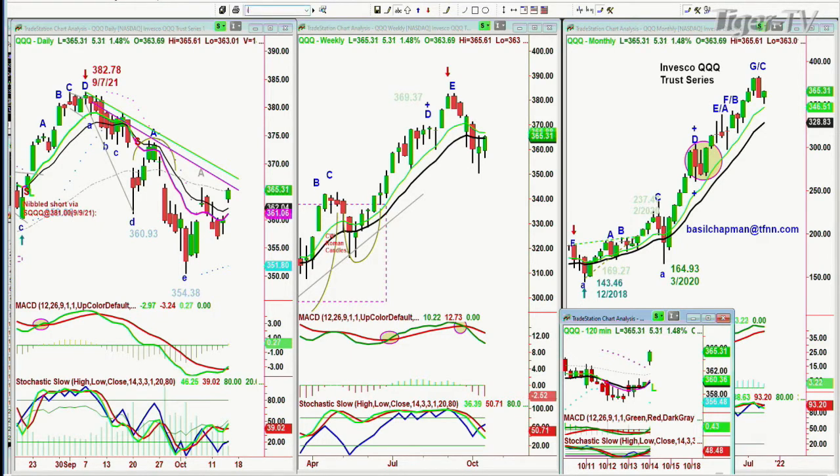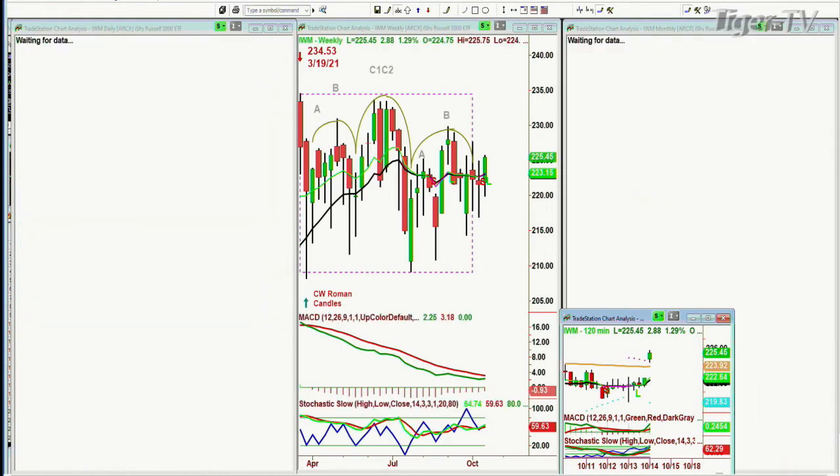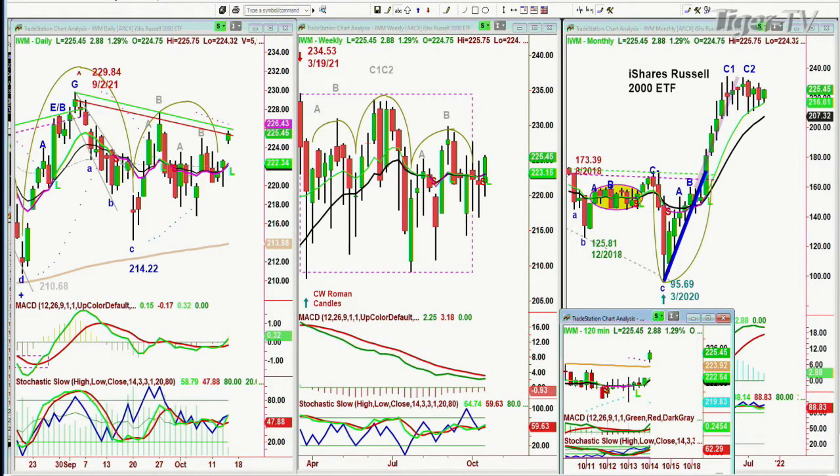IWM, the Russell 2000, is trading up very nicely as well into that Chapman wave inside track repellent zone. That's been where it's reversed so many times before. This is very good action at 225.52.